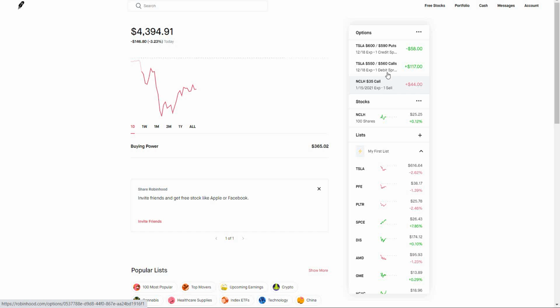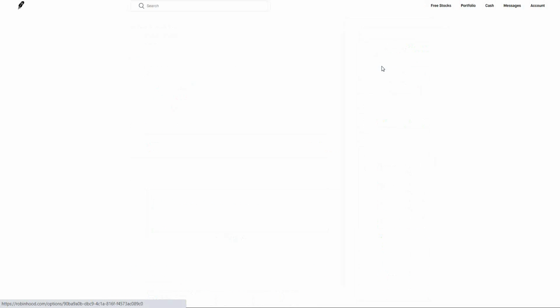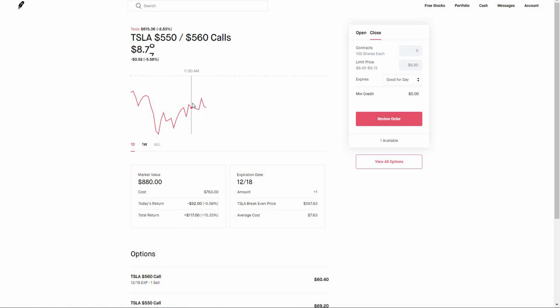Yesterday, I opened a credit spread, which is a put credit spread. It's a bullish strategy, just like the debit spread, but I received a credit off the bat. These both expire on Friday, 12/18. Like I said, I showed you guys a chart for this. If this expires above 560, then I should get $237, I think, around there. Right now I'm still up 114, and Tesla dropped a lot today.